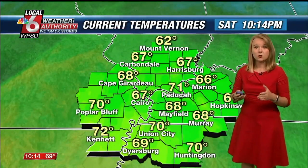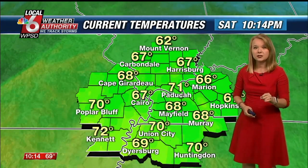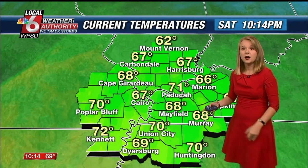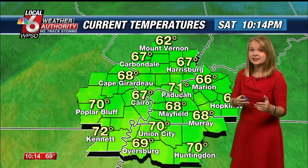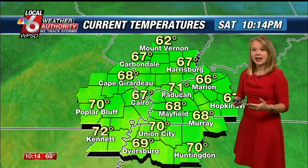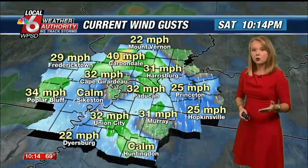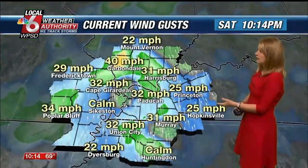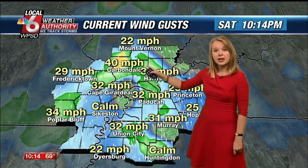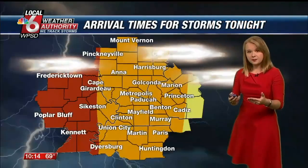Something else very interesting with the weather tonight, we're seeing temps warming up actually at the moment at 10:14. We're seeing temps in the mid to upper 60s. I see 71 degrees right now in Paducah. Earlier, our highs were in the mid 60s, now quite a bit warmer, so this is adding to the juices for the instability in the atmosphere, for the potential for some severe storms for tonight, since the temperatures are warming up, and also seeing some gusty winds out there. Wind gusts around 25, 30, even 40-mile-per-hour winds for folks in Carbondale. So strong winds are expected throughout tonight and a good portion of tomorrow.